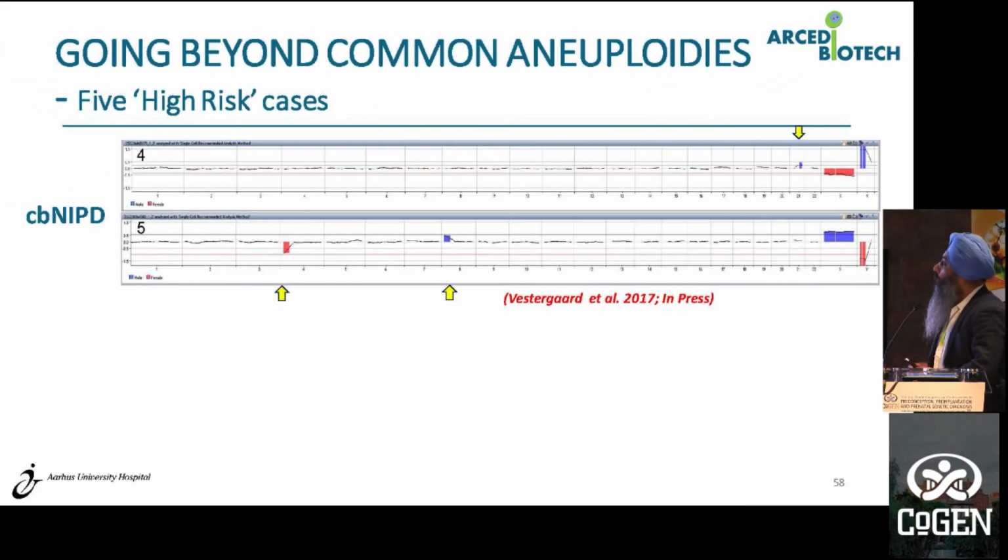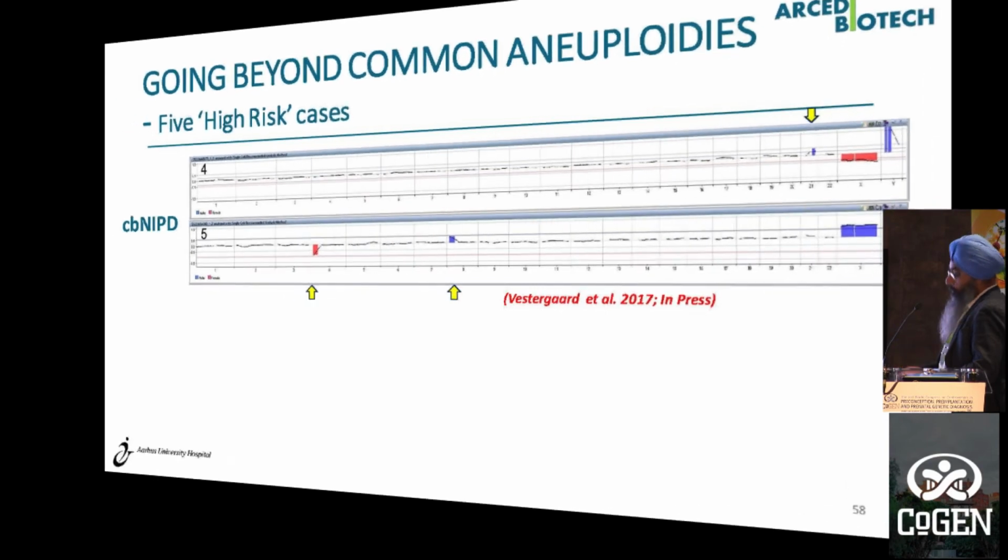And this is the array CGH results that we got. So on top you have the partial duplication of chromosome 21. And then you have case 5, where you have the deletion in chromosome 4 and duplication on chromosome 8. And this is from the male pregnancy. So what we do, we normally have the control DNA from the opposite gender. So you have the loss of the X and the gain of the Y. And this is just the opposite, the gain of the X and loss of the Y.